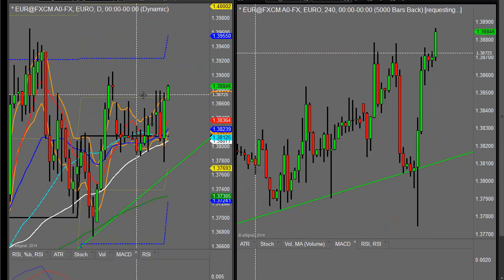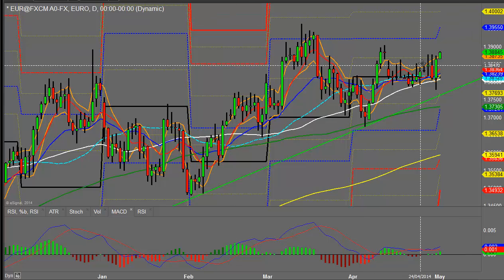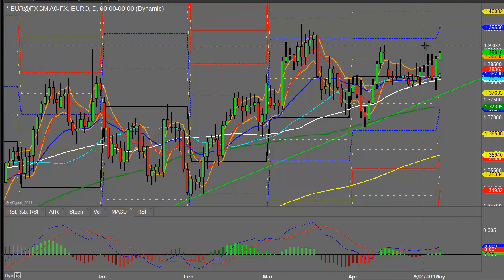Looking at the euro dollar, and we've pushed out and broken through some highs that we've been putting in over the last few days. Let's look at this in a bit more detail. But we're still in a relatively part of the range that's sort of sitting there. We need to push up to 139.03.